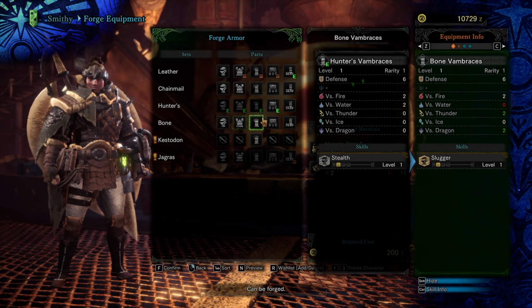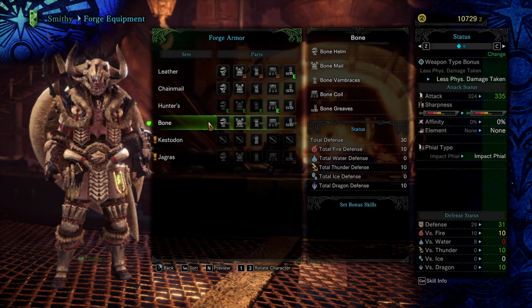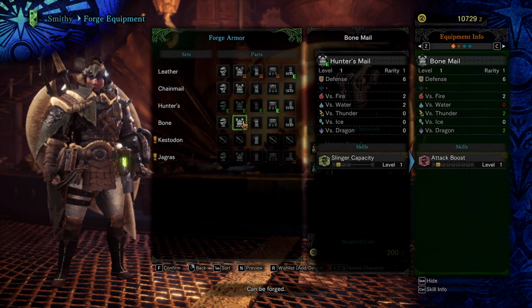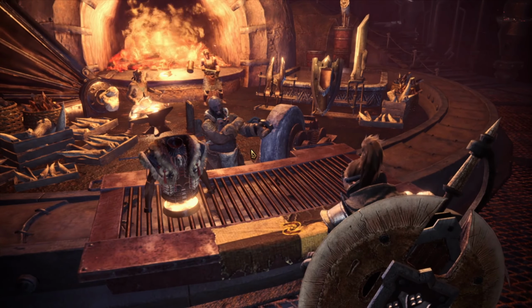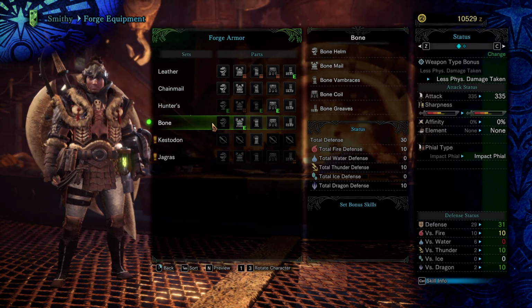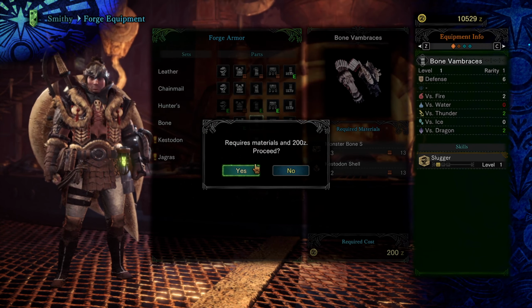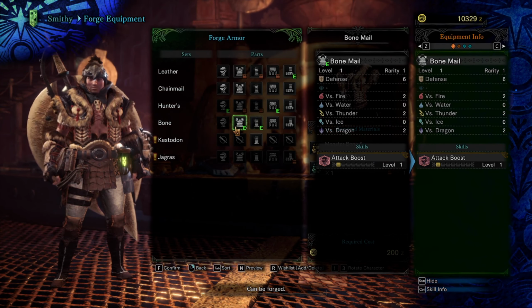No, not yet. I can make a bone armor. It's a bit better than my current armor. And the skills are... Ooh, attack boost. I'll actually equip that right now. Because I want a bit of an attack boost, I guess. There we go. And this, I'll also... Wait, let's compare, let's see, I have a slugger, yeah, I'll also make this, so I can slugger monsters easily, I mean, more easily.